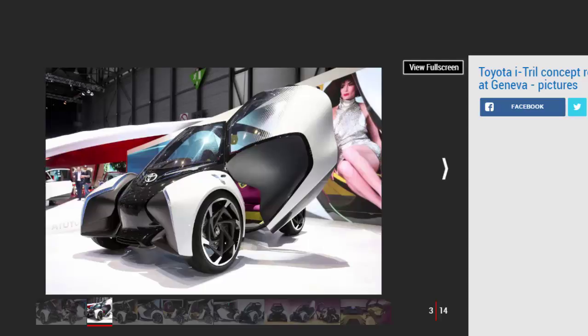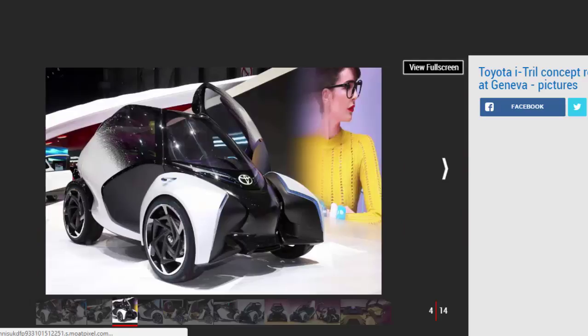The doors open with a butterfly mechanism, but Toyota says their design means they can be opened and closed within a regular parking space. Opening the doors also removes a portion of the i-TRIL's floor, allowing the driver to step out without having to stretch their legs.